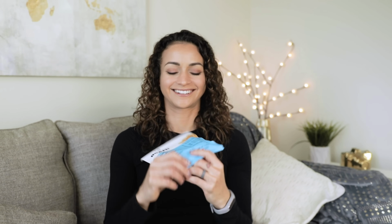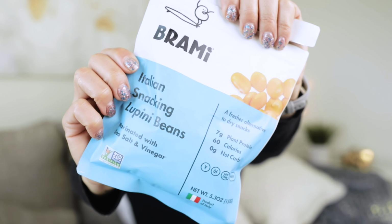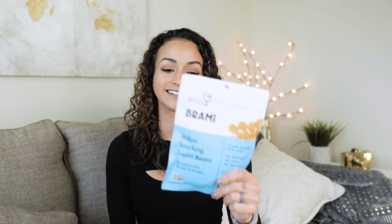My next favorite protein source is the lupini bean. I love lupini beans. They are from the pea family, and they're so, so delicious. High in protein, has a lot of fiber, and low in carb, unlike some other beans. So this is my favorite bean, and especially the pickled ones from Brami. So good. I could eat this whole thing in one sitting.